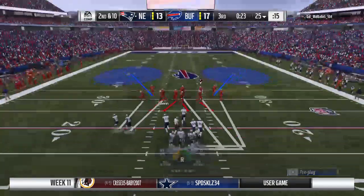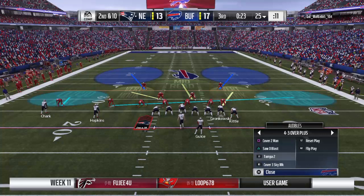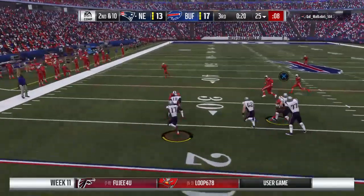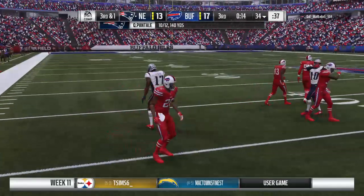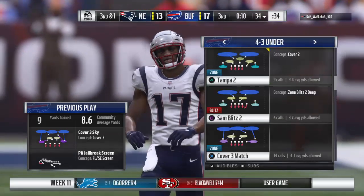Line of scrimmage, again the 25, 2nd and 10. And 2nd and 10, he'll look to throw again. Shark's got it, left side. And he'll get it up near the 35, right at the 34 here. And they'll get 9 there as that sets him up better for 3rd down.